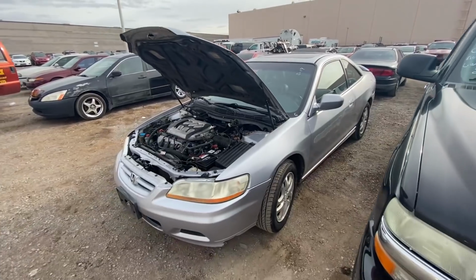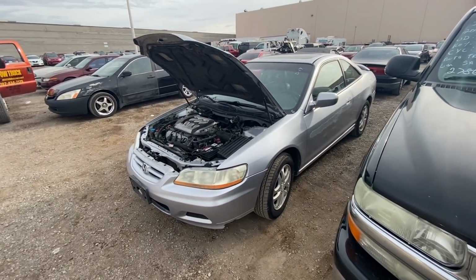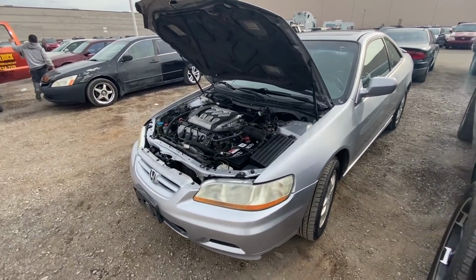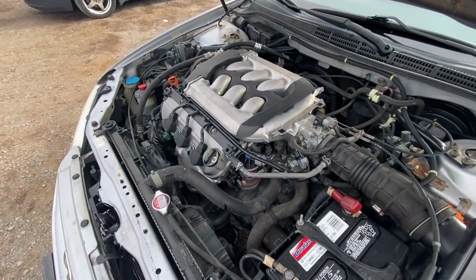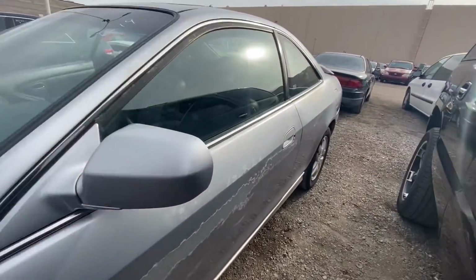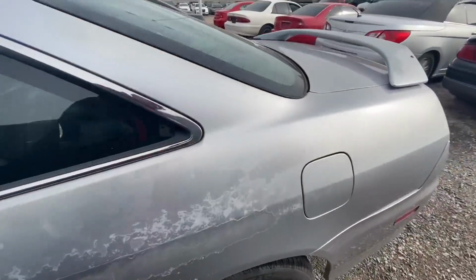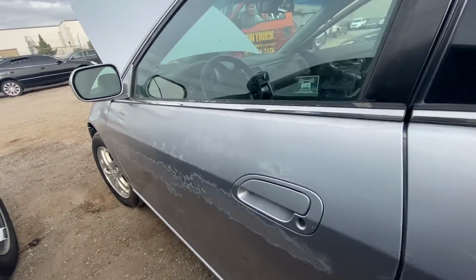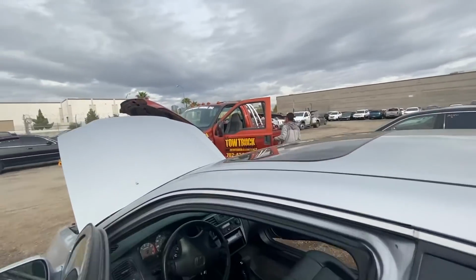So this is it, guys. It's a 2002 Honda Accord, 228,000 miles. We won this today for $750 after taxes. It came out to $841. Does look really good. Has a little bit of fade in the paint. We'll just get this thing started.